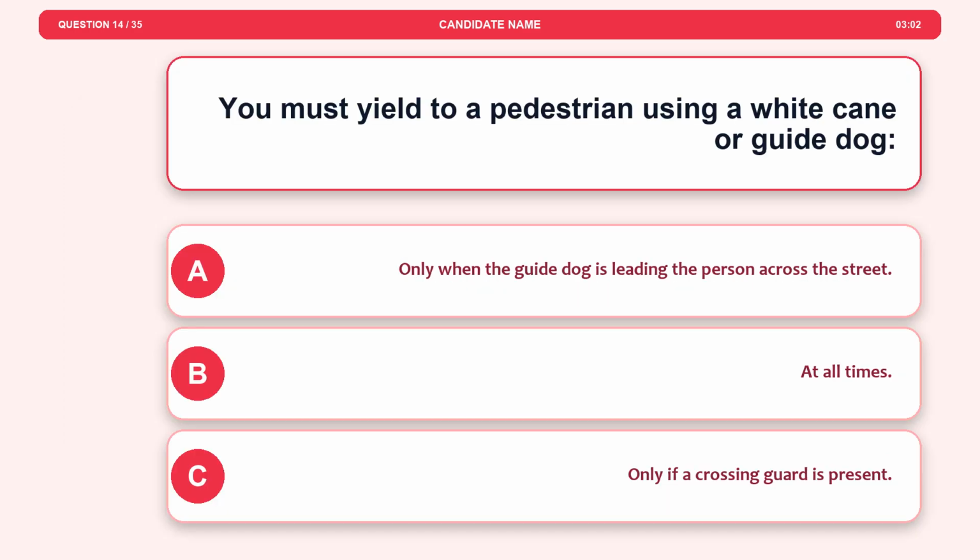Question 14. You must yield to a pedestrian using a white cane or guide dog. Option A, only when the guide dog is leading the person across the street. Option B, at all times. Option C, only if a crossing guard is present.